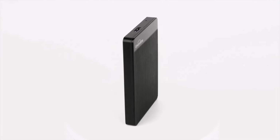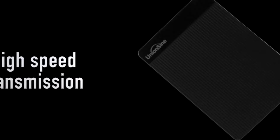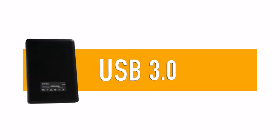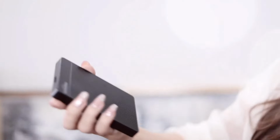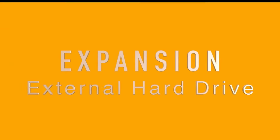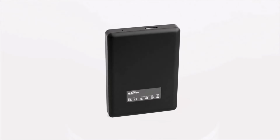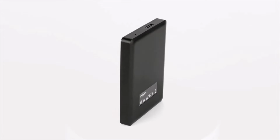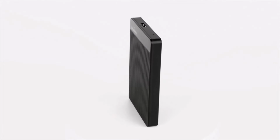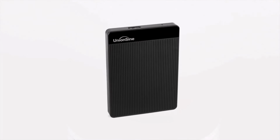Introducing the UnionSine Ultra Slim Portable External Hard Drive, a high-speed plug-and-play storage solution designed for convenience. With USB 3.0 connectivity, enjoy lightning-fast data transfers for seamless file backup, storage, and expansion. Its ultra-slim, lightweight design makes it perfect for work, school, or entertainment, wherever you go. Simply plug it in and start saving your important files instantly. Reliable, stylish, and portable, this external hard drive ensures your data is always safe and accessible.